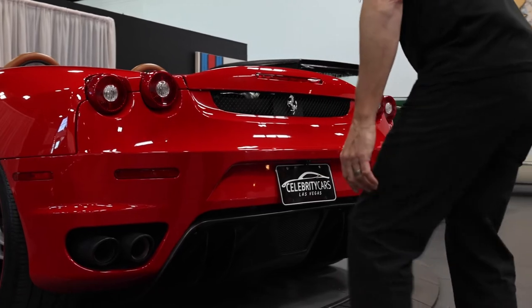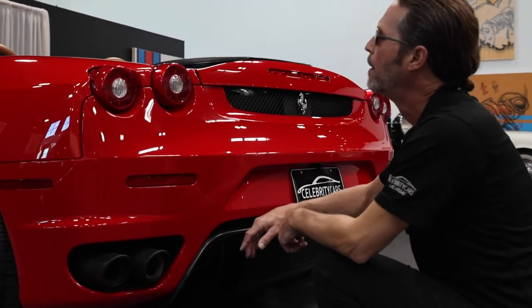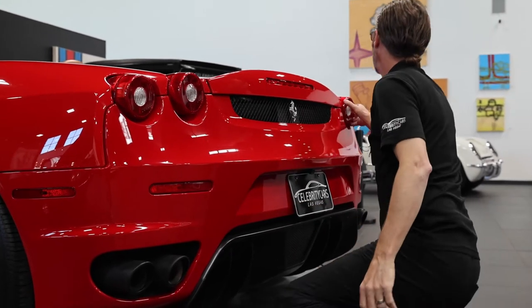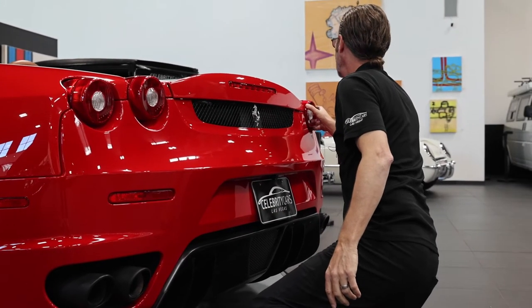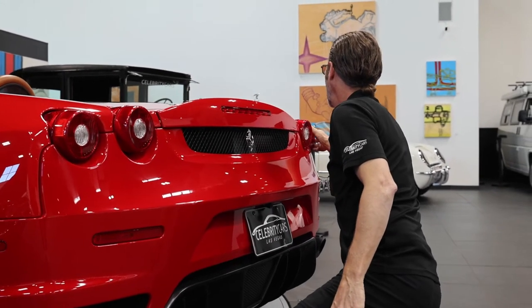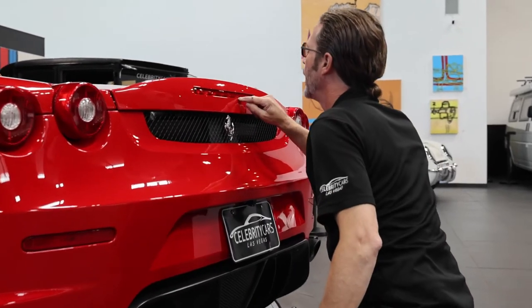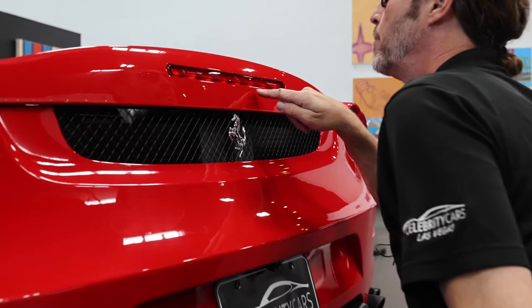Good, okay, rear bumper. Tail lights look good. It's on, it's on, it's on. Little wobbly, but not really. And that's on there real good. This whole section back here looks great. Looks like somebody put some touch-up paint right there.